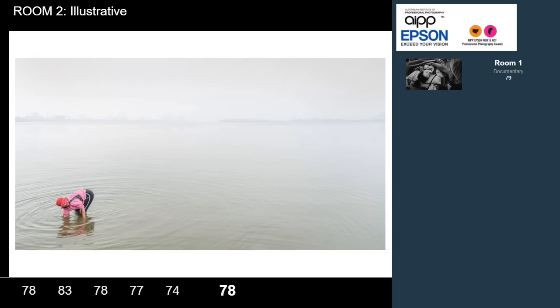Thank you, judges. Print scores 78. Thanks, Robin. Robin is entitled to challenge this. She's 5 off the announced score. A scoring range you're dealing with, Robin, is 78, 83, 78, 77, and 74. It's quite easy to overlook an image in an illustrative category that's captured in a documentary format.